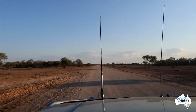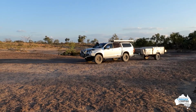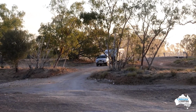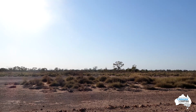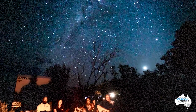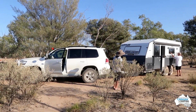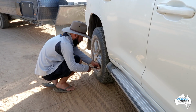Leaving Winton, we made our way down a dirt road to Bladensburg National Park, where we stopped for the night. I don't think we've ever seen so many stars in the sky before. The next morning we used duct tape to seal the caravan vents and lowered the tyre pressure. We were ready for the dusty drive that lay ahead.